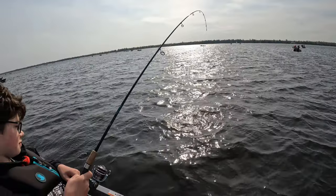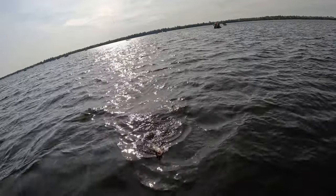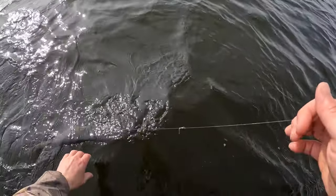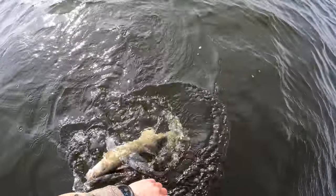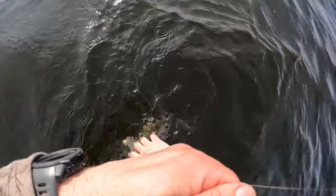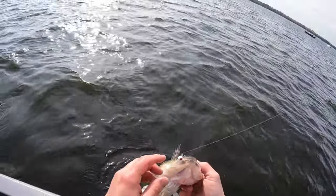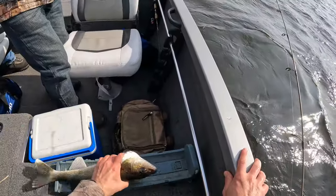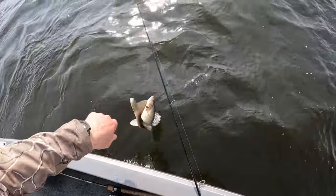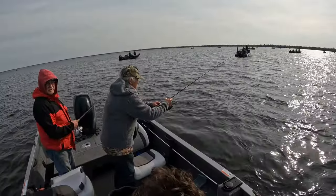Let's put it over here. Keep rod tip up. Yep, I'll load it for you. There we go. Nice job, Mark. Yep, perfect. This one might be too big, it's close. Oh, he's not done fighting. You chomp down on it now. I'm not giving up on it. All right. Pretty close. Yep, too long, 19 almost. All right, there you go. Good job, Mark.